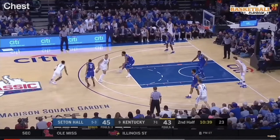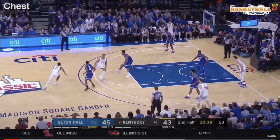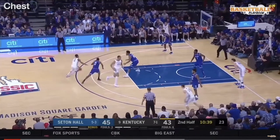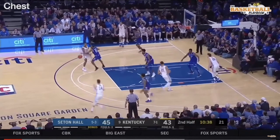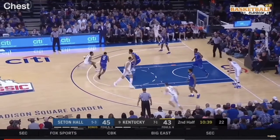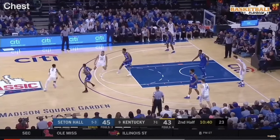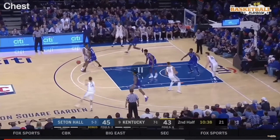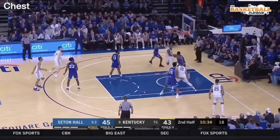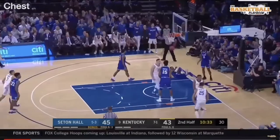So let me, and I'm in YouTube, so it's hard for me to go back. All right, 25 comes up like they're setting the screen. A lot of times it's going to be a brush screen. And then the dribble, it's just a strong attack. Like a strong attack, the defense has to move. Now Hero comes up to the opposite side. Just good basketball, right?